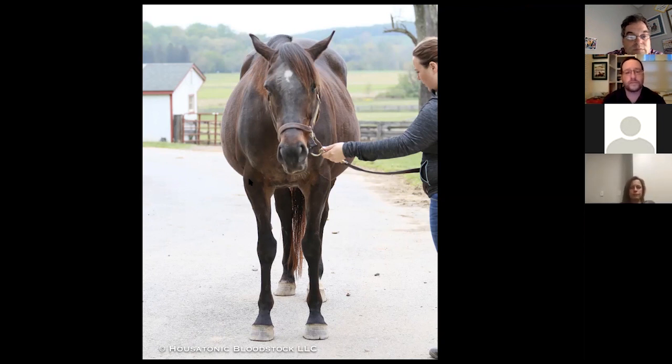So when we say offset knees, what that means is where her forearm goes into her knee does not line up exactly with where the cannon bone comes out at the bottom. Typically what you'll see a lot of times is the cannon bone will be further out towards the outside of the knee than where the forearm goes into the knee at the top. That's typically what we mean by offset.